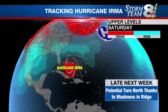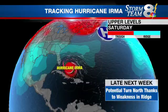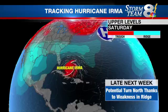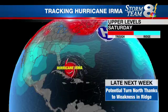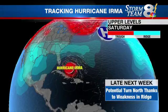So the bottom line with Irma here, yes, it's a strong hurricane, Category 2 right now, expected to become a Category 3 again. But at this point, I wouldn't get too overly concerned right now. Again, we've got a long time to watch this storm. Once we start getting into early next week and we start to get much more certain about where this thing is going to go, then we can start talking about potential impacts to the U.S.